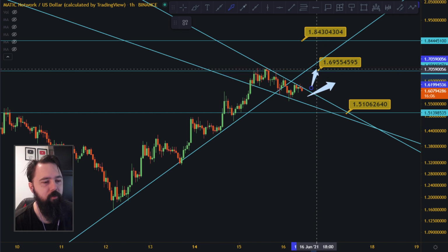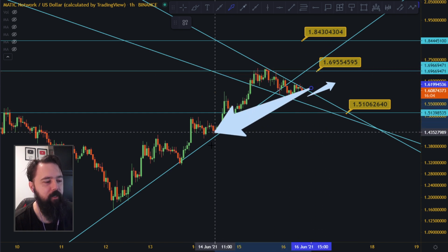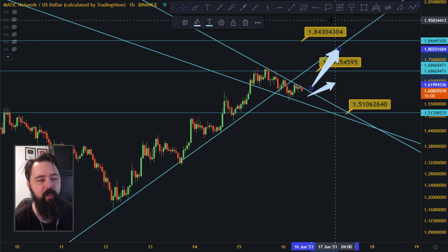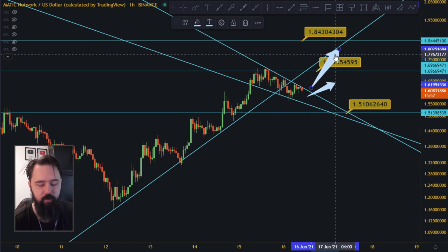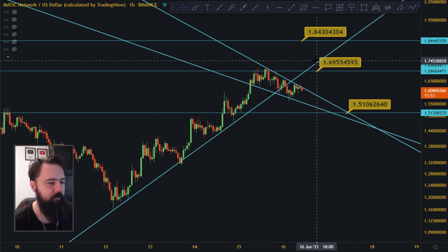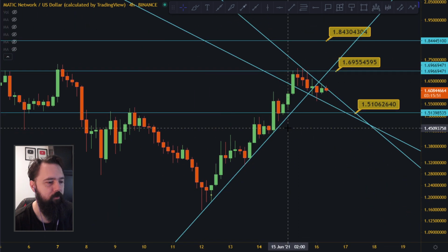So not only do we have the 169 line to break, we have this trend line that's been going over here that we will have to break before we actually break 184. We're gonna see how that works out. But it's important to know that right now we have this very important trend line going on right below it.